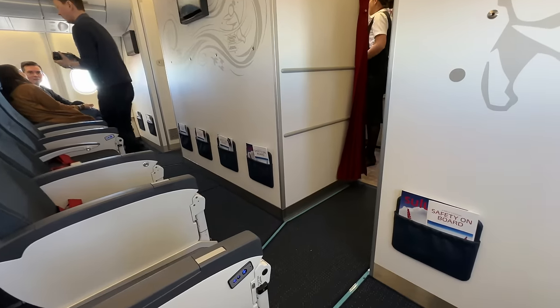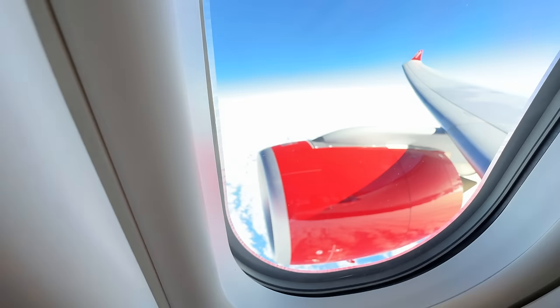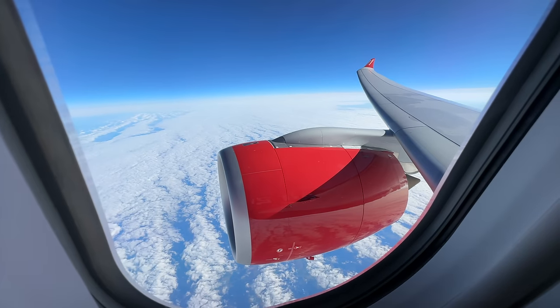And I think I might have found the nicest seats on this plane. If you can get them, row 12 on the sides have great room, two windows, and the best engine and wing view for sure.